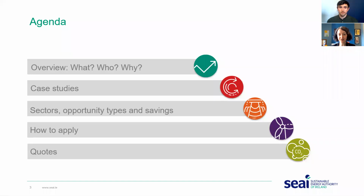Here's a look at the agenda for our presentation. I'm going to start with a high-level overview of EXEED. What is it, who is it for, and why you should be interested. Jason will then take us through a number of case studies showcasing how organisations have implemented the EXEED process.